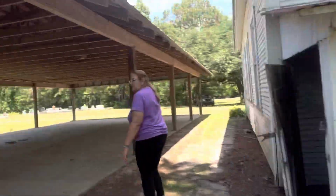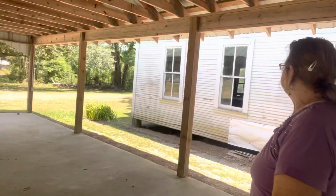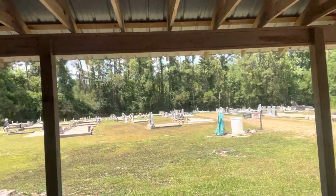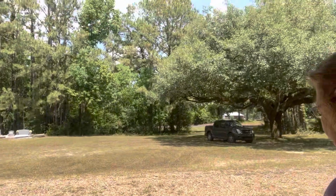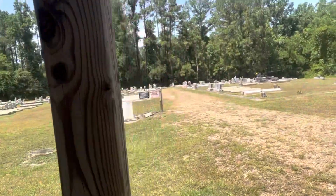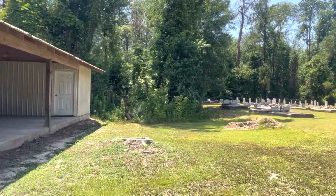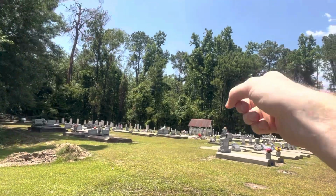Okay, now we're going to the cemetery. Now we're going to walk around the cemetery. Is that a bathroom? That is nice, going inside of a church. You think it's abandoned? Well, they fixed it up. First off, we're going to walk over here. I see a grave over here I want to go look at. See it over there? That one, way over there, that looks like a house.